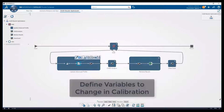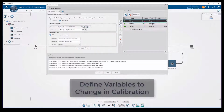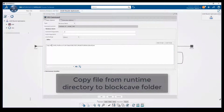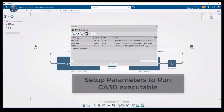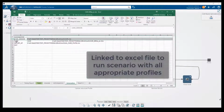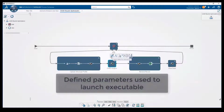In this scenario analysis and optimization video, we use Process Composer for the analysis of multiple scenarios automatically, defining variable to change during this grade calibration. This parameter from Process Composer override inputs allowing multiple run automatically by copying into the block A folder. This execution is run automatically, setting parameters from CA3D, executable link from Excel, and running scenarios with all appropriate profiles.